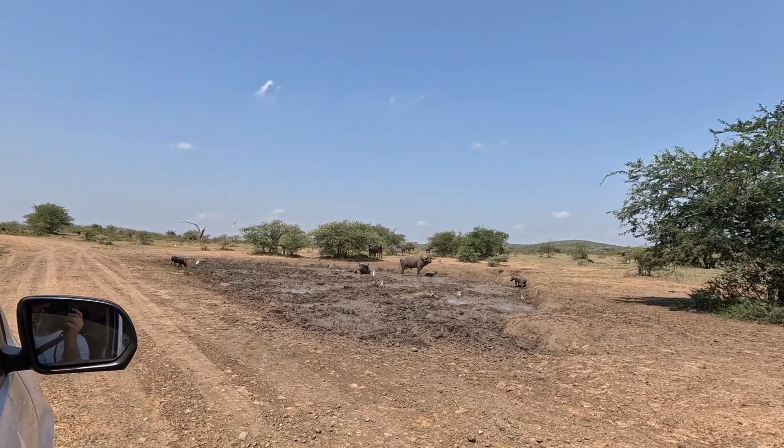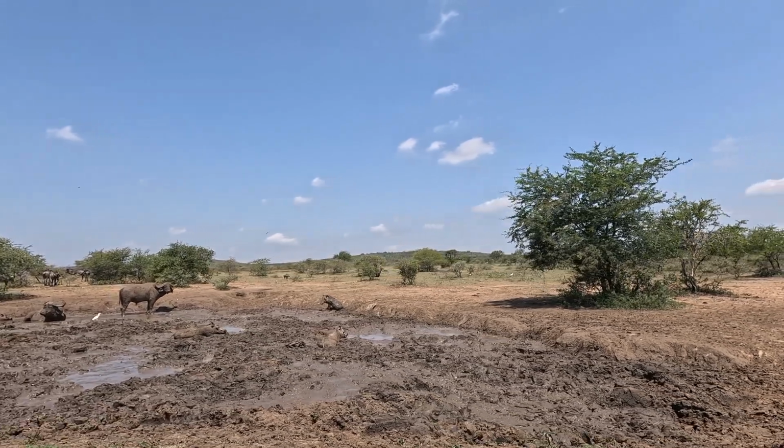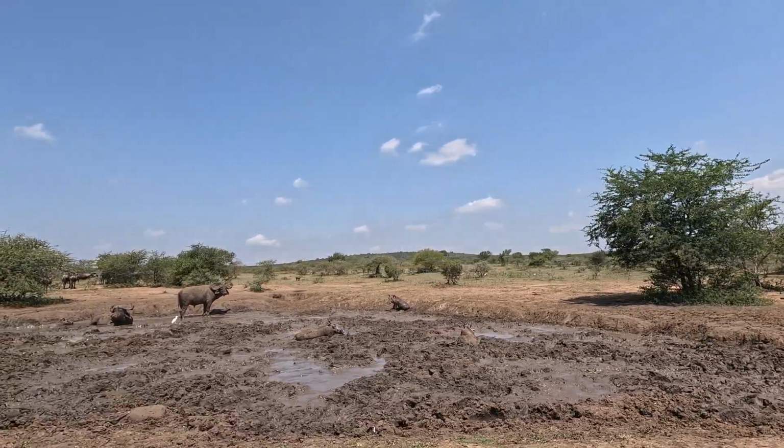After a quick bite to eat, we were off again, quickly stumbling across this waterhole where we saw warthog, buffalo, rhino and wildebeest, all enjoying a roll around in the mud.